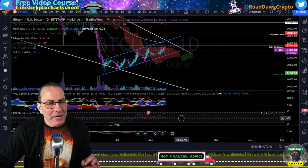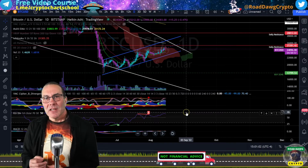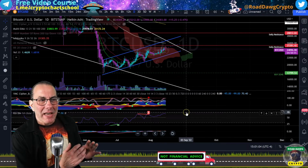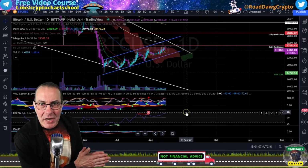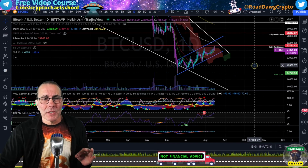Market Cipher indicator is great for that. RSI, a little bit high. We're at 64. Haven't quite hit the 70 mark, but we're getting there, okay? So this is telling us that we've got a little bit of a range. We may see a little bit of a push up, but eventually we're going to get a pullback. All right, so all indications on the daily are saying we're getting a pullback.